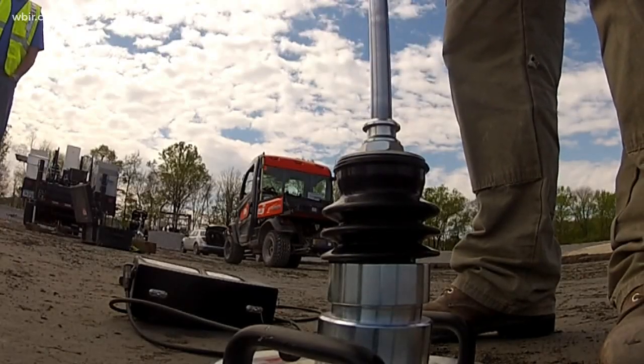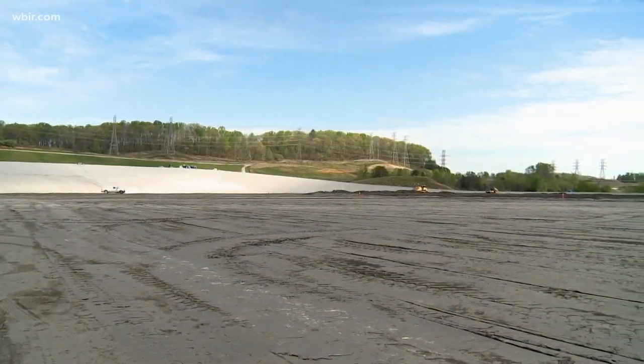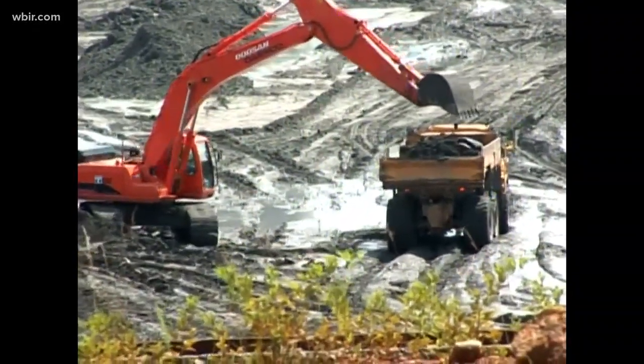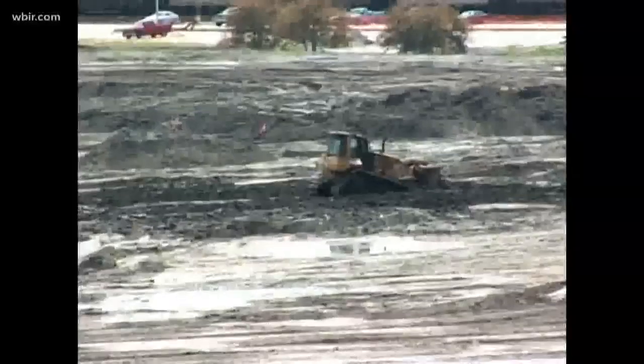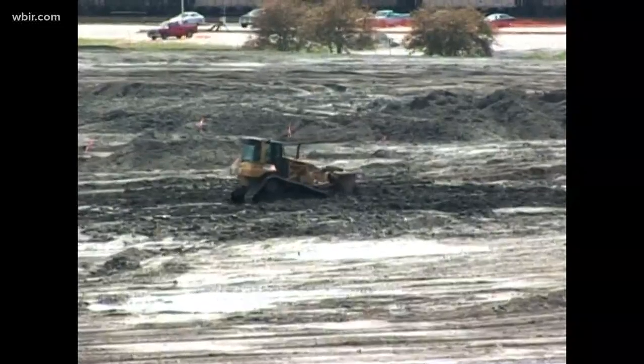The Kingston spill started a chain reaction that transformed how coal ash is stored across the country. But change didn't come quickly. This was a watershed moment. What happened here on December 22nd, 2008 actually kind of was what precipitated that national dialogue. It kind of got the ball rolling as far as what we should be doing with this material. And then it took 6 years for the EPA to establish minimum requirements for storing waste produced by burning coal.